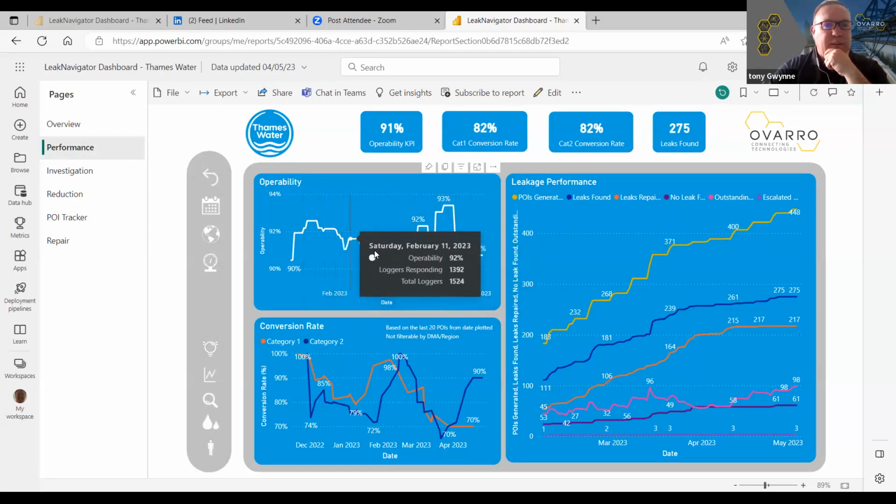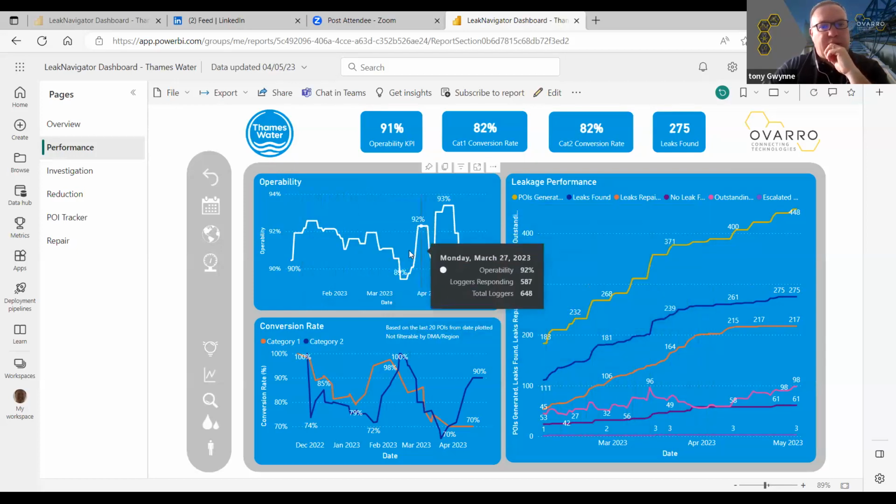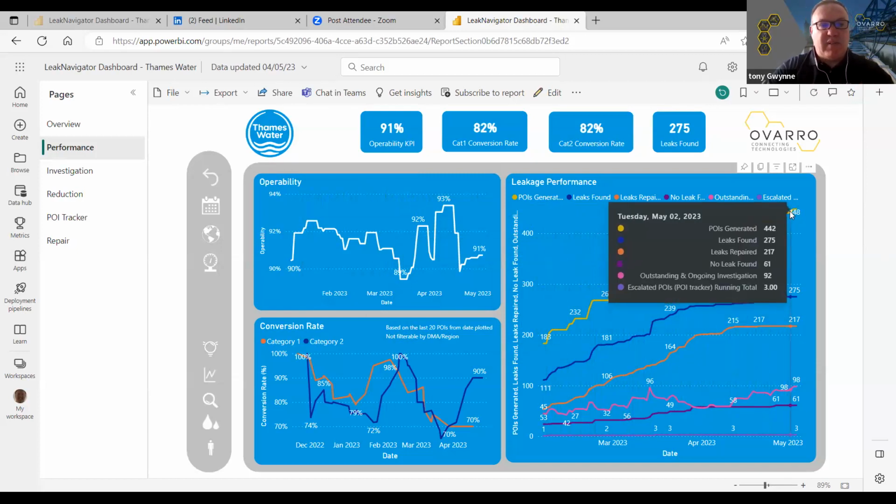You might get an outage with the connection, the network owner, and sometimes that can affect it. So here, I think we had a Vodafone issue in London. It kicked out. Obviously, it came back, which was good news. So there was no panic there, but it can give you a real trend of operability. And then we pick up here the POI generation, leaks found, leaks repaired, no leaks, outstanding leaks and escalated leaks. So it gives you a real idea of the data that's live as of today and the number of leaks that we're looking at within the Thames Water project.